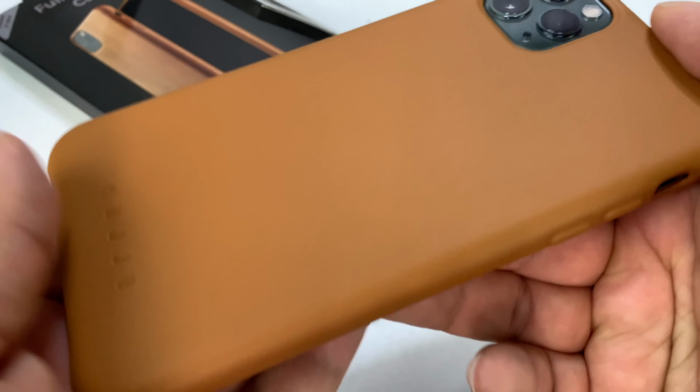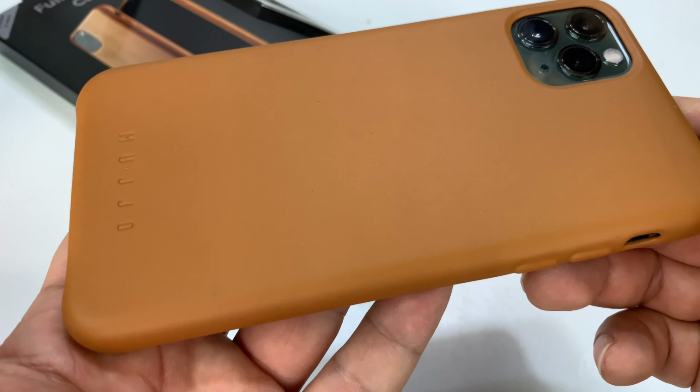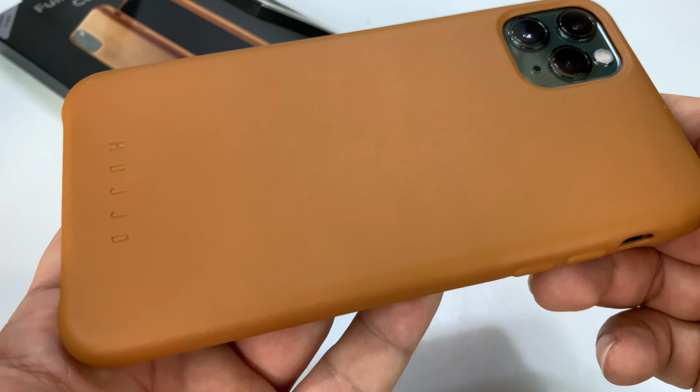So if you want to pick up a leather case that looks great, smells great, feels great, the Mujjo products are, like I said, absolutely top tier.